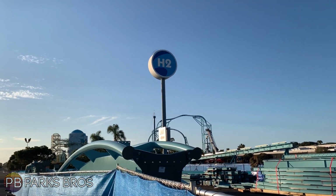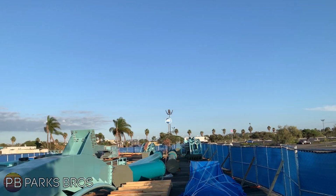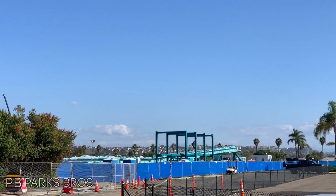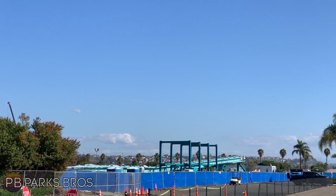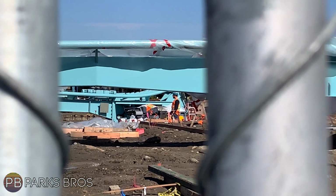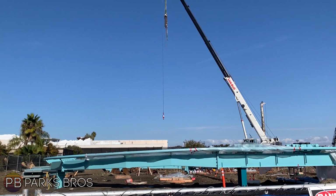So everything is looking absolutely stellar right now, and I cannot wait to see more progress in the very near future with Emperor coming to SeaWorld San Diego. I'm super excited about this brand new project. And I hope to be back at the park very soon to get another update. Hopefully by that point, the lift will be completely vertical. And honestly, at the rate they're going, it would not surprise me if they have topped off the ride by the end of the year.